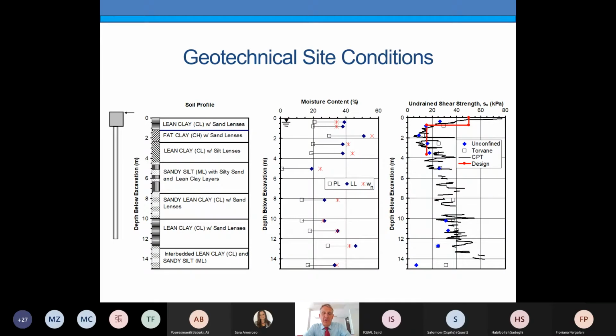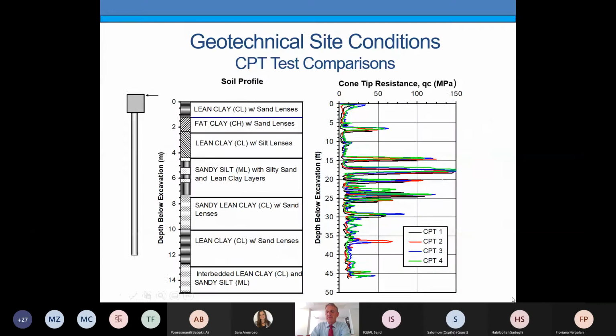So our soil profile is primarily a clay site with some sand layers and lenses, primarily clay. The PI is around 20, and the liquid limit around 40, so we have a plasticity index of 15 to 20. We've computed undrained shear strength from unconfined compression tests, Torvane tests, and the CPT. And a typical design strength is about 50 kPa in the top 1.5 meters. And then in the zone of interest, maybe down to 4 meters or so, we're looking at something like 15 to 20 kPa. It gradually increases with depth below there.